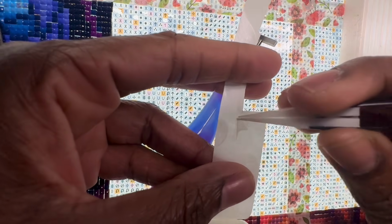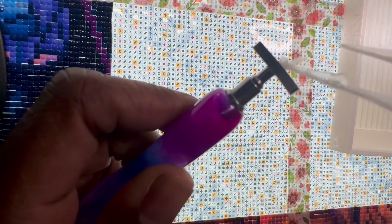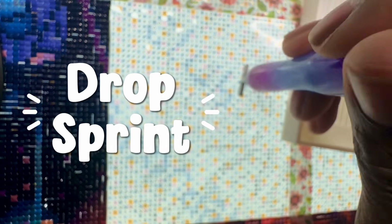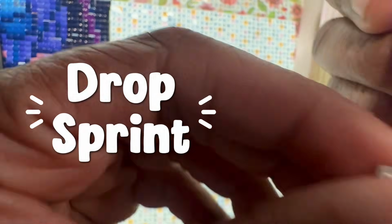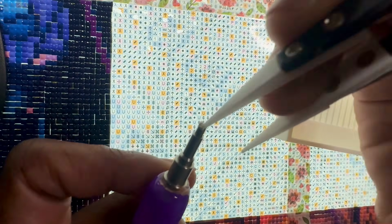60 seconds. That's how long it took for my excitement to turn into total defeat during a new release drop. We've all been there, heart racing, thumb hovering, just waiting for the sold out banner to hit. I call this the drop sprint. That pressure to be faster and more aggressive than everyone else just to score a diamond painting kit. It isn't just exhausting though, it's a standard that we were never meant to meet.